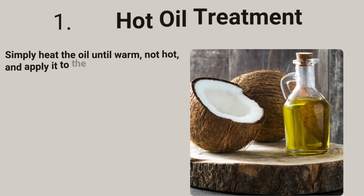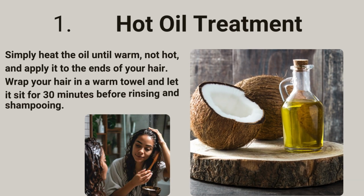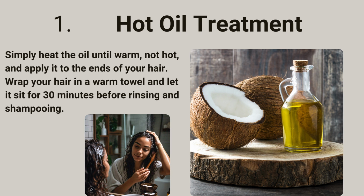First up, we have the hot oil treatment. Coconut oil, olive oil, or argan oil can work wonders for your hair. This deeply moisturizes and repairs the hair.